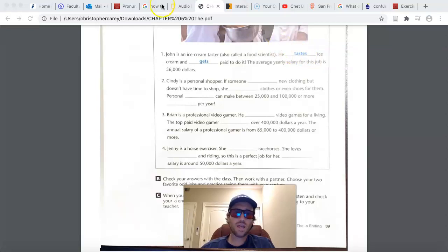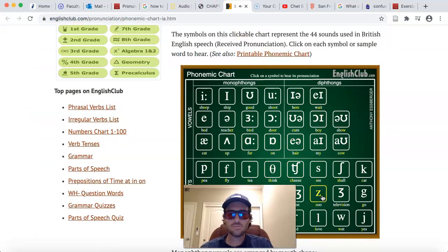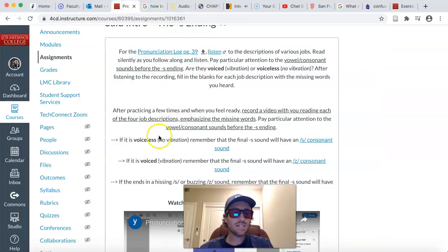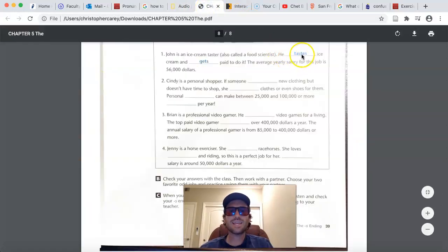And remember, if that final sound is voiced, let's go back here. The final sound is voiced, then the final S sound will have a Z consonant sound, right? Z, Z. If it's voiceless, however, remember, no vibration for voiceless. The sound right before, if it's voiceless, then that final S will have an S consonant sound. S, S.